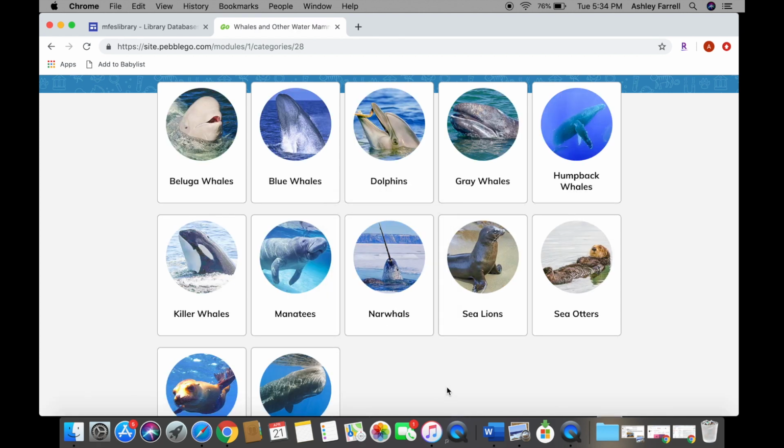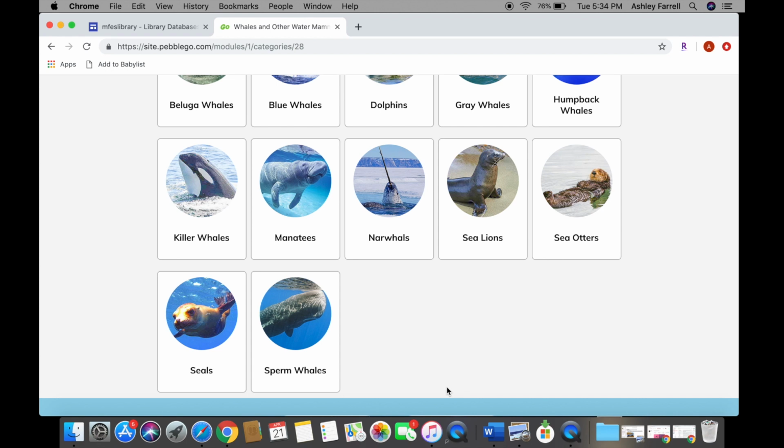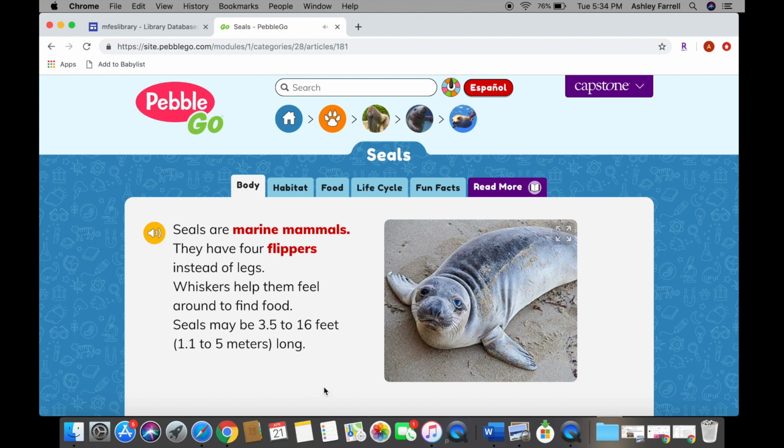So now I have lots of choices of different water animals, and when I'm looking through this, a couple jump out at me. I really love sea otters. I think they're adorable, and I really love seals. I know a little bit more about sea otters, so I'm going to choose seals to learn some new facts about today. Seals. So I'm going to click on that. And here I am at the seals article.